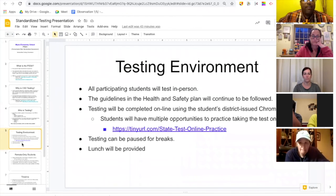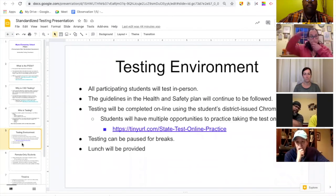We talked about the testing environment. It will not be ideal. We said that they would have to come into the building, that they would be testing on the computer, and that unfortunately, students might not be able to test in their classroom with their teacher. I can promise you that in third grade none of the students will be able to test in their classroom with their teacher, because all of our third grade classrooms are at capacity. This is true for most of our fourth grade classrooms as well, which will create a very interesting dynamic and some strategic planning from Principal Lytle in order to make sure my babies are okay and that they are safe and that they are testing and not overwhelmed.